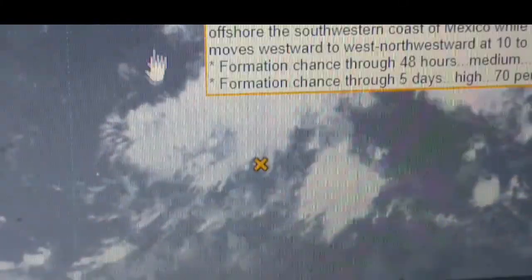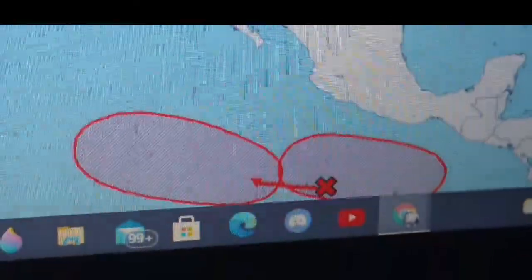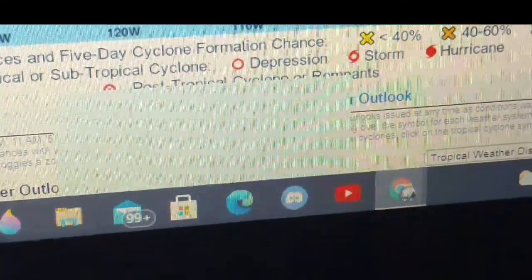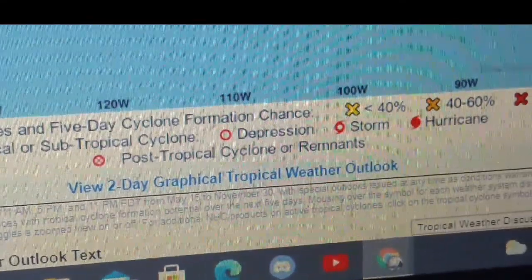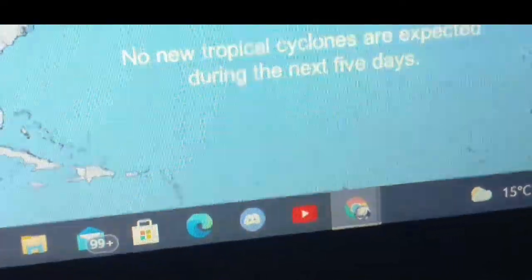Obviously, it looks pretty good, I'm not gonna lie. Yeah, I think it's just disorganized though. But if you go for the next 5 days, as you can see, you've got 2 systems, but they haven't marked the other 70% chance one yet. As you can see, there's nothing out in the Atlantic anymore. I don't know why it just cut off on me. I'm showing you the invest, but it just cut straight off.